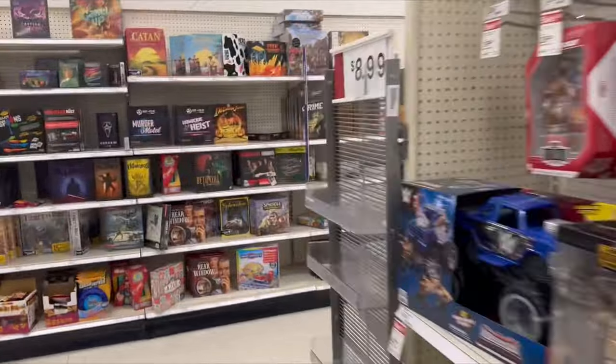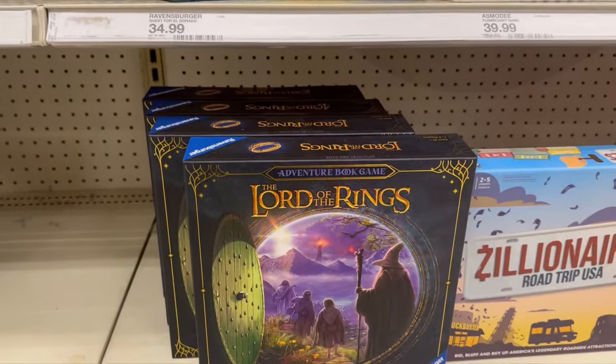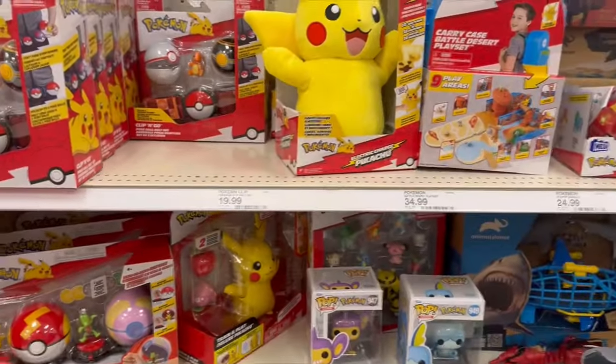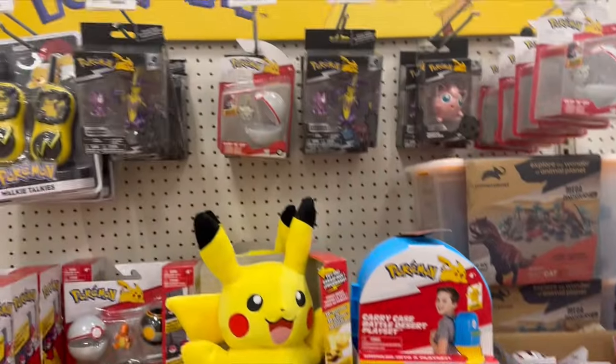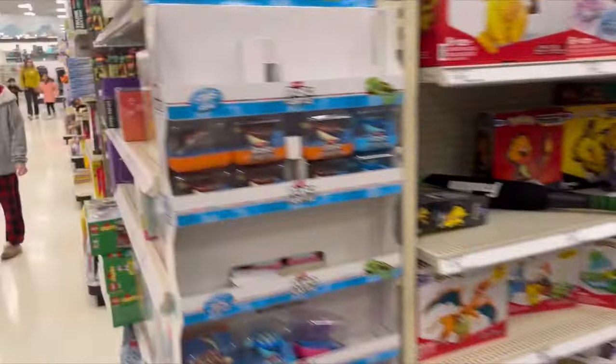Let's slide over here to Superheroes and see what's going on over here. Ooh, what is this? A little Pokemon, or Pokemon, Lord of the Rings Ravensburger game. That's fun. I like that. I got our Pikachu. Got our Pokemon stuff over here. Some Apom, some Sobble. I don't really see anything over here that I need. I got some people in the aisle, so we'll come back here. Let's head over to the collector spot and see what's going on over there, and then we'll come back.